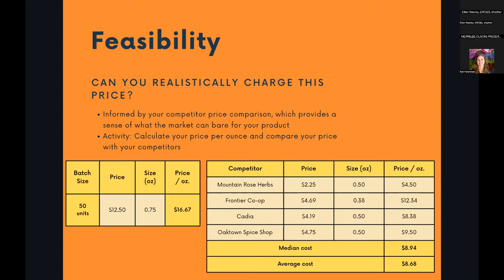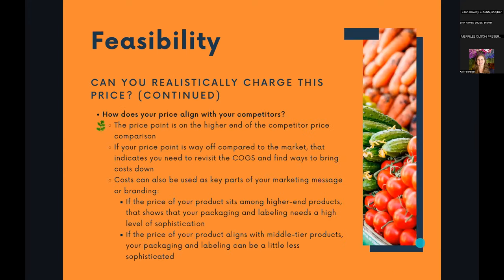And then we compare our price estimate to the competitor price comparison from earlier to determine if we can realistically charge this price. So you'll notice that the estimated price for my herb product is almost half the price of the median and average cost of my competitors. So now we can ask, can I realistically charge this price? Well, the activity shows that the dried herb product is definitely on the higher end of the price point scale. And in the real world, I would likely revisit my COGS and find ways to bring costs down. However, to illustrate the product development process, we're going to continue to use this example as we go through the next section on product development.